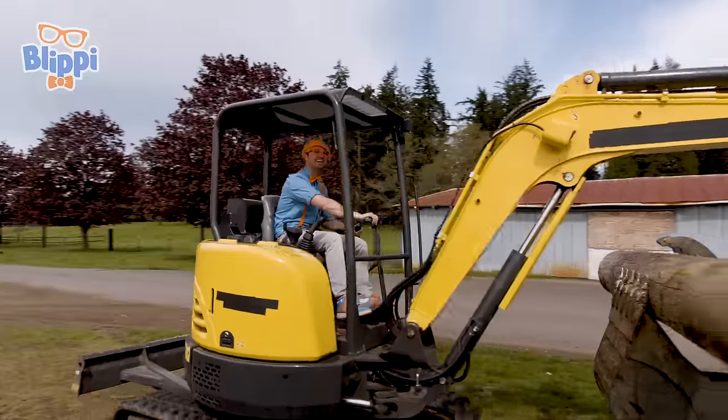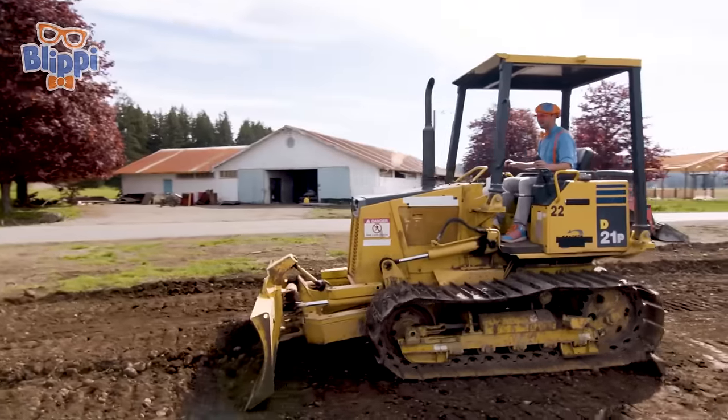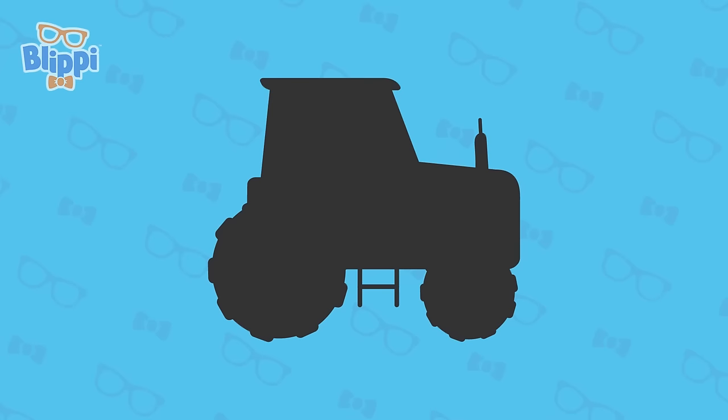It's me, Blippi. Today, we're gonna learn about some construction vehicles. They are so big and powerful! Can you guess which construction vehicle this is? Let's go find out!